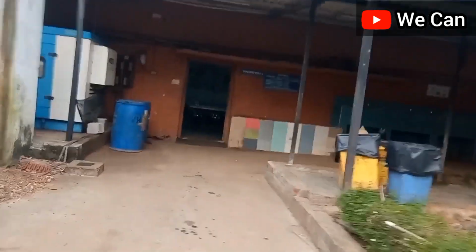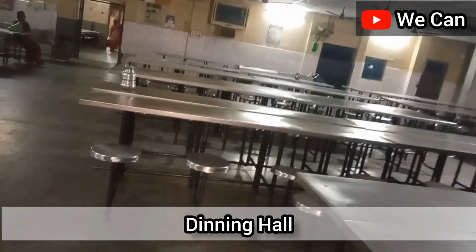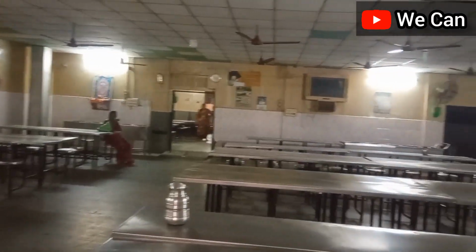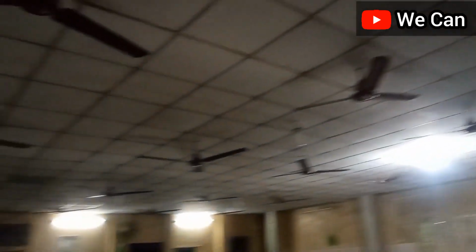Yeah, and this is my dining hall area, where we eat our lunch, breakfast, dinner, everything. And this is what the dining hall looks like inside. This is the inside view guys, as you can see. This is a very large place, and inside we also have 2 very big rooms, and at the last we have 3 parts. The last part is where they cook, and this is the outside view of my dining hall.